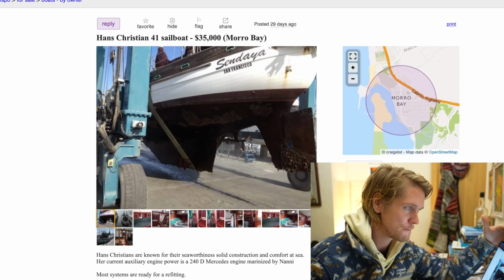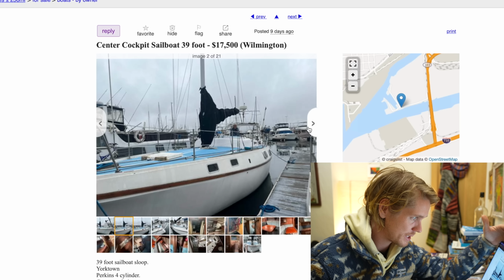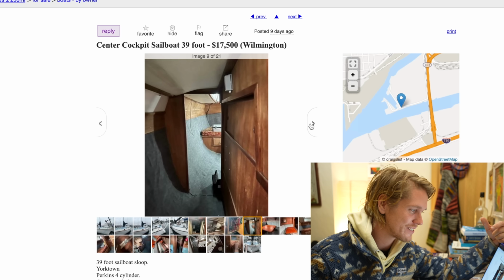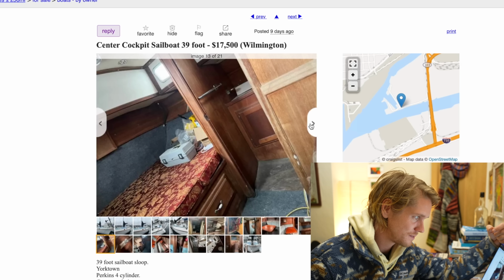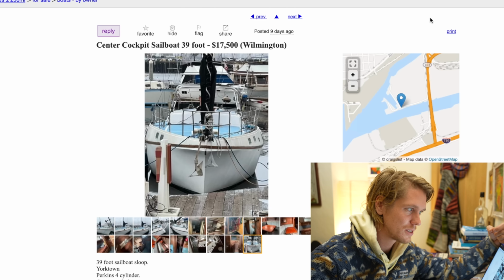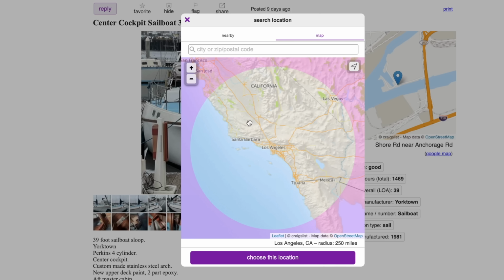Now that is tempting. And then a 39-foot centre cockpit. Walks through aft cabin, more like a crawl through aft cabin, I think. But not bad, look at that. Cool, so that's in Los Angeles. So there's a lot on this Pacific coast.